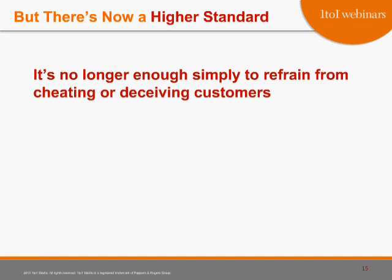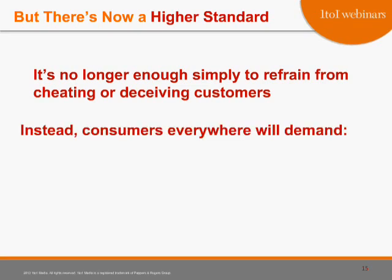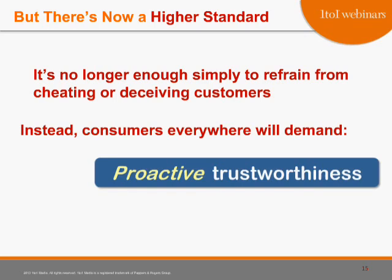Well, there's now a higher standard. Because we interact so much with others, it's no longer enough simply to refrain from cheating or deceiving customers. It used to be that if you didn't cheat anybody and you didn't lie to them, then you were basically honest and people would trust you. But that's not enough anymore. In fact, what consumers expect is proactive trustworthiness. They want you to proactively protect their interests.